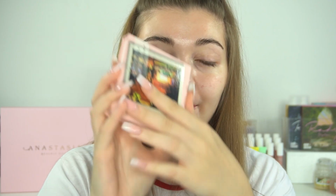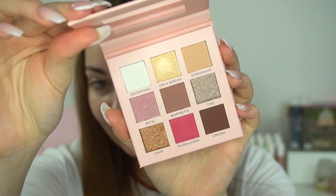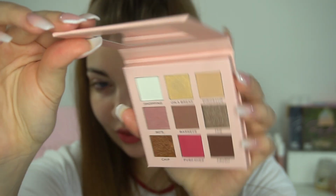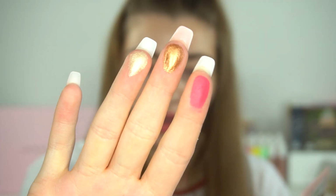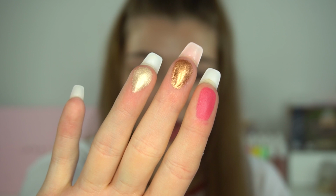We have the Rachel palette. By the way guys, the packaging is the same as the outer packaging pretty much, and I think a few of these do have pressed pigments in them, which is amazing. This is Rachel's palette. I do really like this palette. I think this has some really nice colours in it, like a pop of pink. They're quite cute. I do really love this pink one. Again, the formula feels pretty much similar to their other palettes. Really like that pink shade. Really cute.